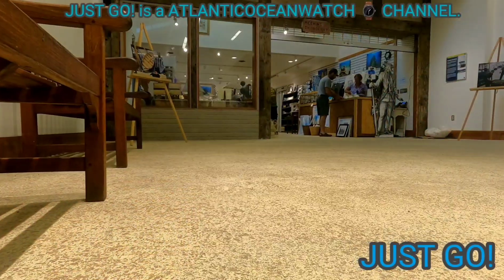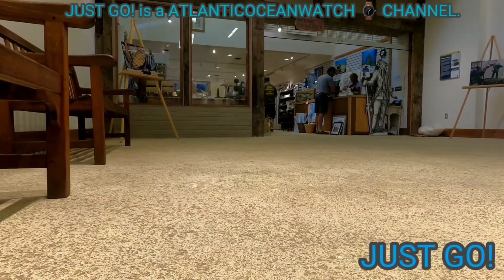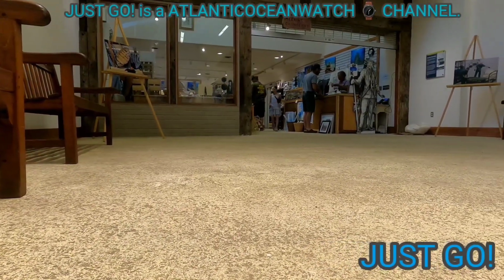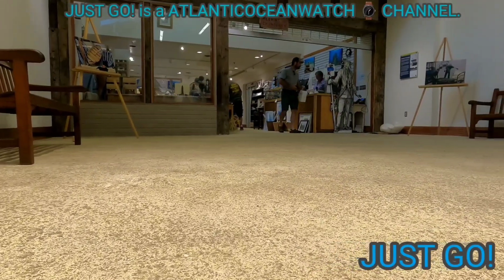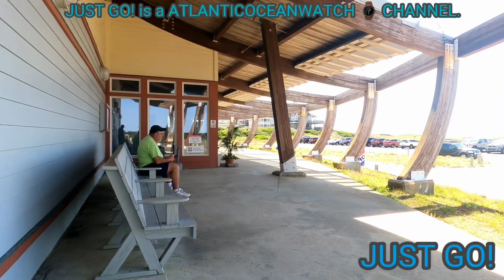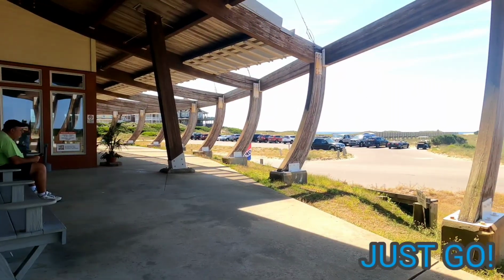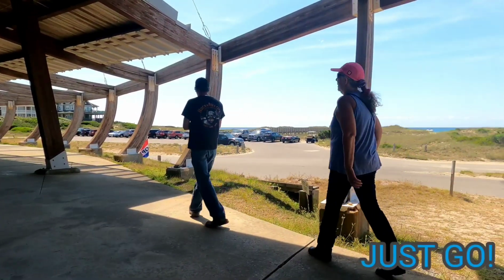There's the gift shop. Lots of stickers, cups, t-shirts, hats, nautical charts and maps. Also, if you like lighthouses, lots of stuff in there about the lighthouses in the area, such as Cape Hatteras, Bodie Island, and so forth. Here's the outside deck area. You can kind of come and chill looking out towards the Atlantic Ocean and the beach at Cape Hatteras.